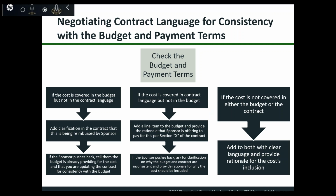Let's say you see this in a contract. You actually now have a leg to stand on in budget negotiations if there's no corresponding line item in the budget. If X, Y, and Z in this case has to deal with study record return costs, you can take that back to the budget and throw in a cost for document shipping.